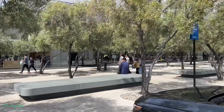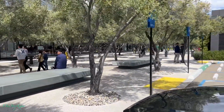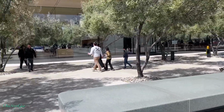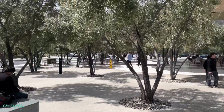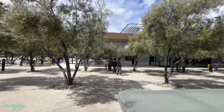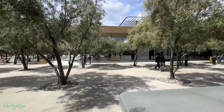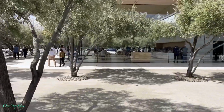All right, let's go. All right, guys, so once again, I am in Cupertino, California. So if you guys don't know where Cupertino is, it's actually only a few minutes away from San Jose, about 2 hours away from Sacramento, and about 6 hours away from the LA area.